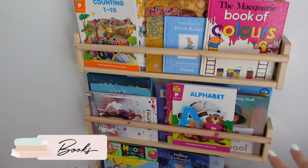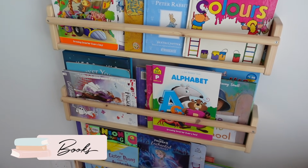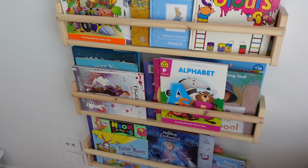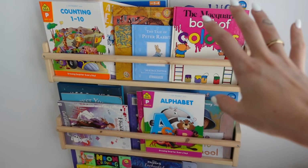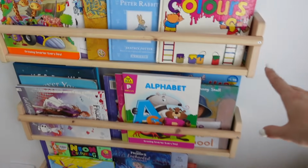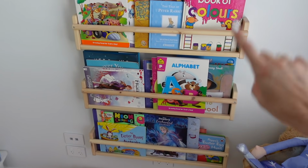Here is the toy storage. Again, these are from IKEA. I really like how they're laid out because they can actually see the cover of the book, so they're more likely to read, and they do read a lot more often since I've got these up. Having things on the wall is going to free up so much more space than having a book cabinet. So if you can pop these on your walls, I definitely would recommend it. I'll put links to all of these below.